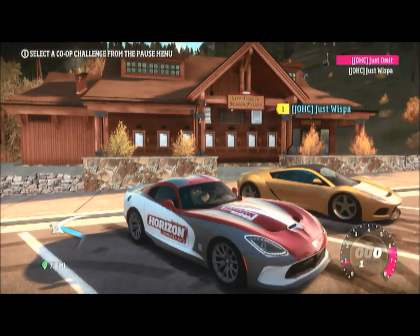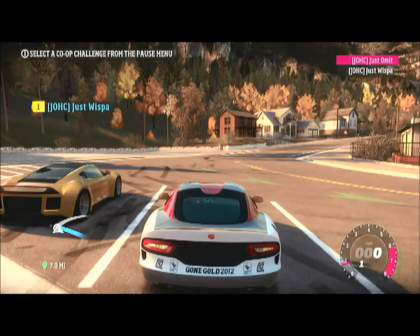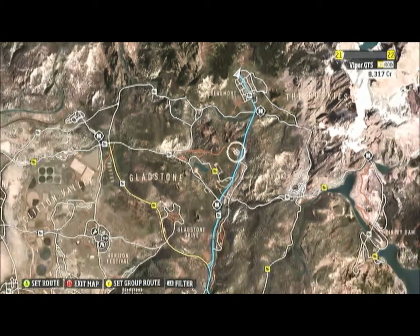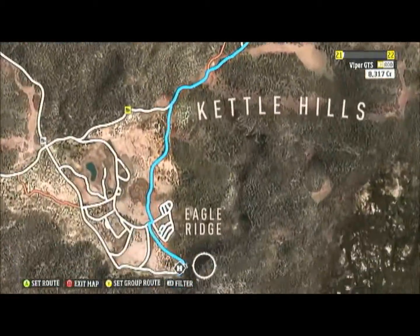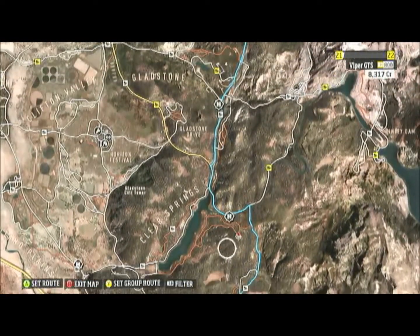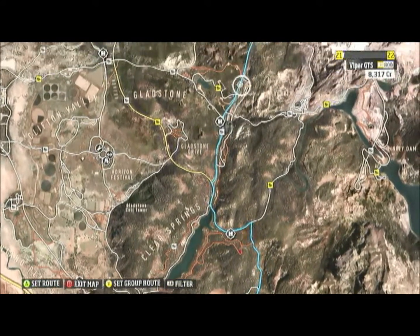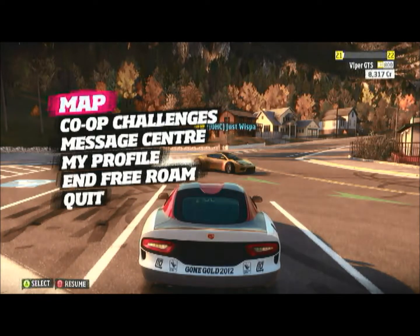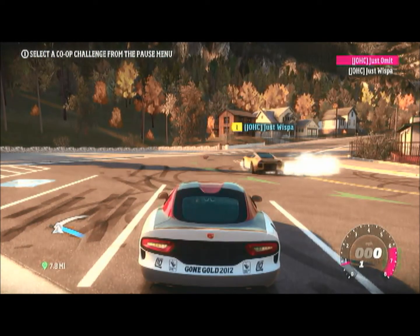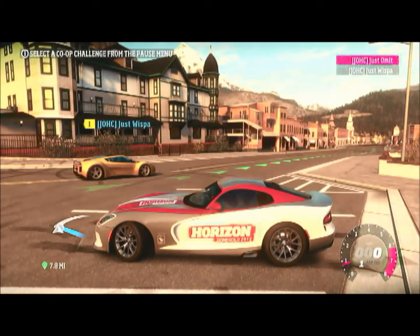We're going to go from here in Beaumont to right the way over here to Eagle Ridge. Now it is from one town to the other, and we're going along some nice beautiful roads as well, going past some nice rivers and some lakes and stuff, so it should be a nice drive. And on the way there I will talk to you about how the car performs, how the car feels when you're driving, and whether I think it's worth the buy or not. So without further ado, let's go.